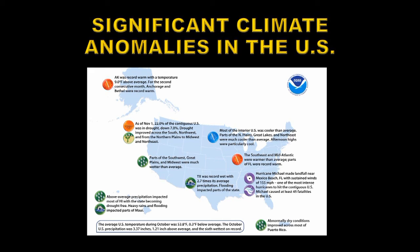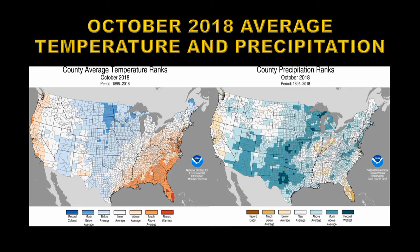while Hurricane Michael impacted the Florida Panhandle with winds of over 155 miles an hour, causing 45 deaths. Both Puerto Rico and Hawaii had some rain, in fact so much in Hawaii that it caused major flooding. Let's look at some more detailed maps for the continental United States.